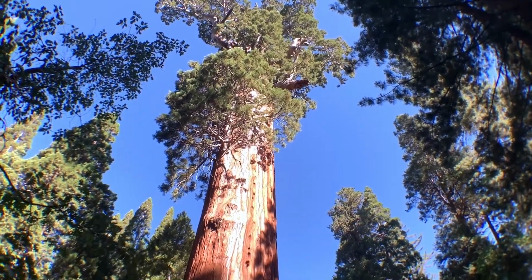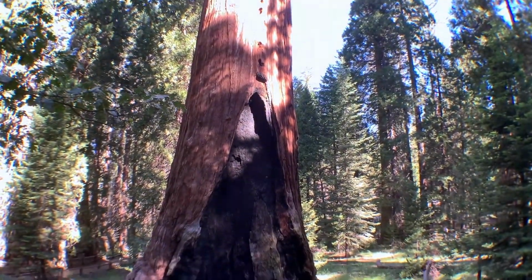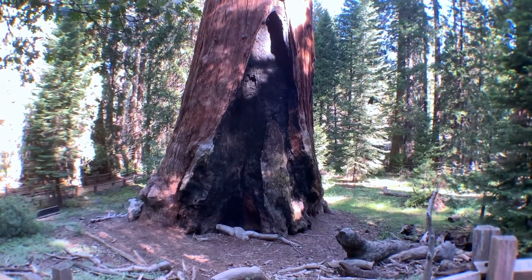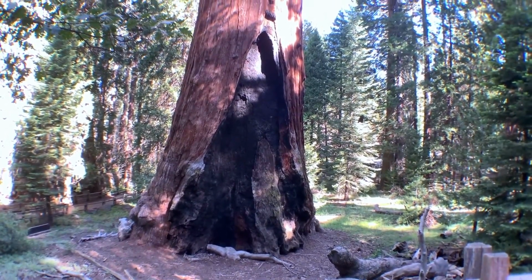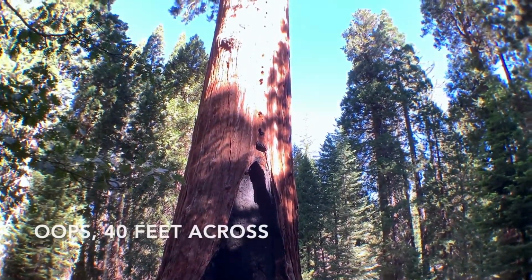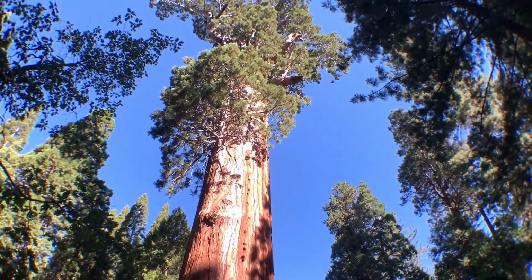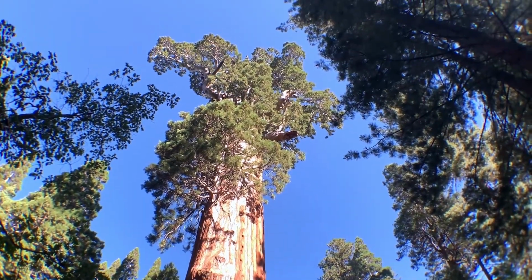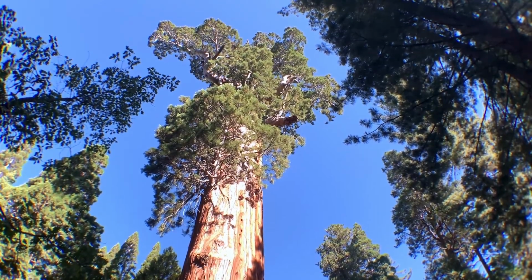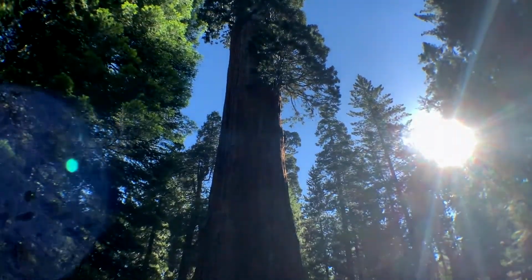So this is the General Grant tree. The General Grant is the third largest living tree. However, it does have the widest base of any known sequoia tree. The base is 40 feet around. It would take about 20 people with their arms stretched out holding hands to circle it. And it said the tree trunk itself, if it were hollowed out, would hold 150,000 basketballs. Useless information.